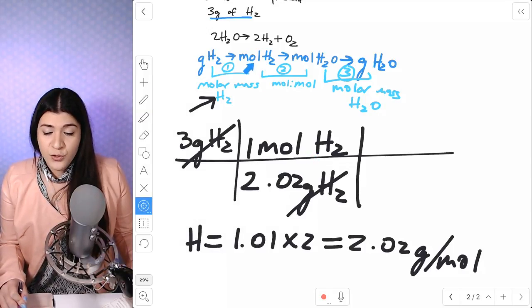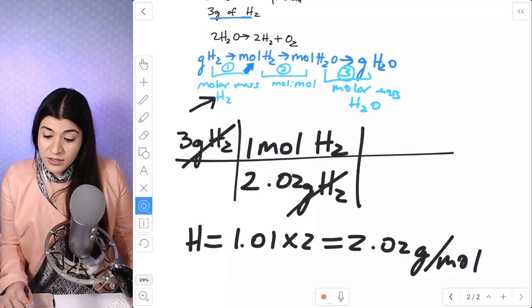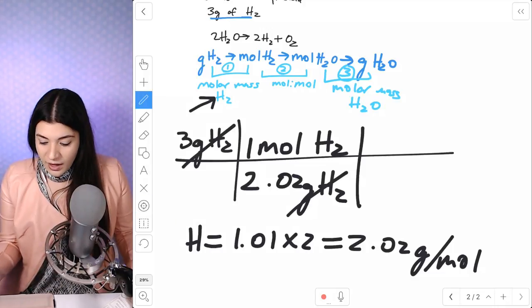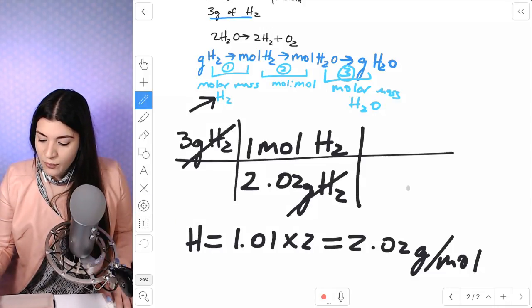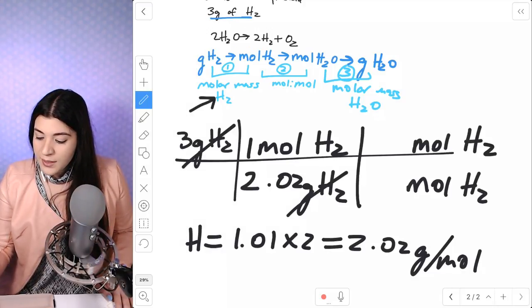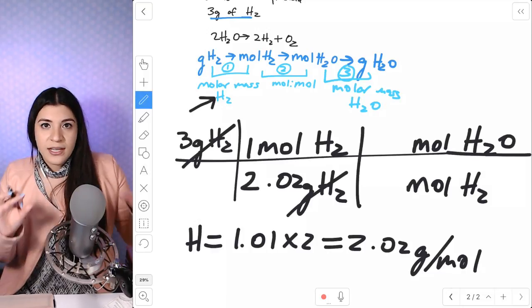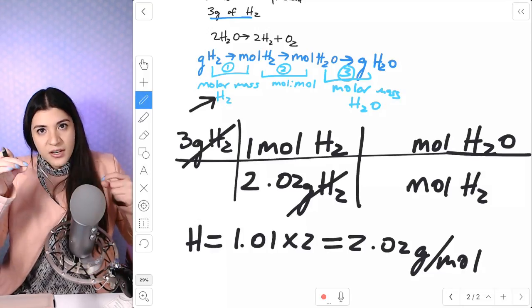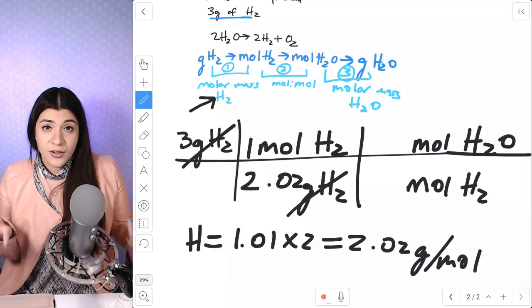We're at moles of H2, and we want to use our balanced equation to get from moles of H2 to moles of H2O. So then I'll align, once again, the units so they can cancel. Moles of H2 on the bottom, and what I'm trying to get to is moles of H2O. So you're going to keep seeing this pattern where you're trying to cancel out your next unit to then get to something else, and then you're going to keep going until you finally get to your desired unit.